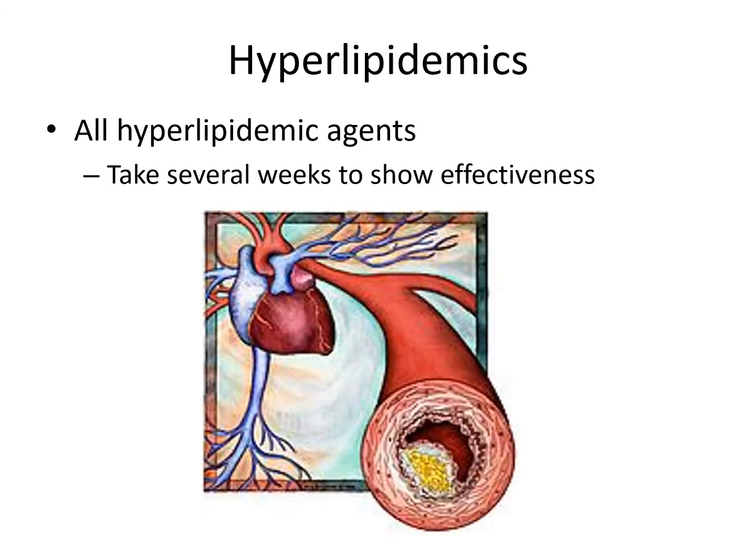Now, all of these hyperlipidemic agents take several weeks to take effect. To really show the effectiveness that we're looking for, that increase in HDL, that decrease in LDL and total cholesterol, those things aren't going to show up immediately. Okay, they take several weeks to get the maximum benefit from them. Just as this cholesterol, this atherosclerosis did not develop overnight, neither is the process of lowering all of those serum lipids.